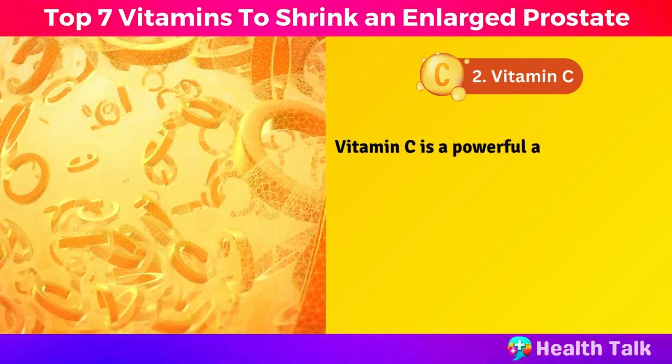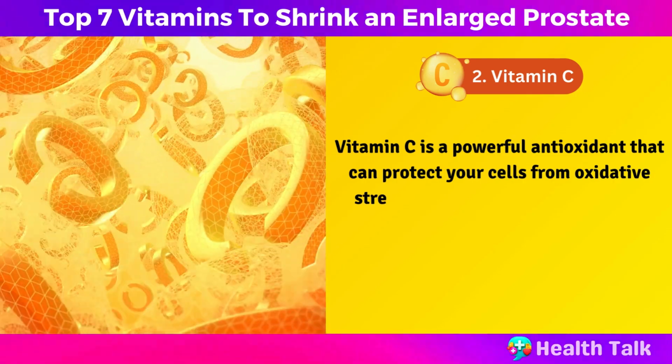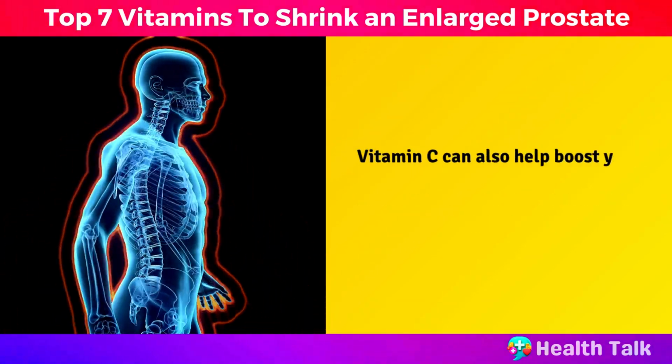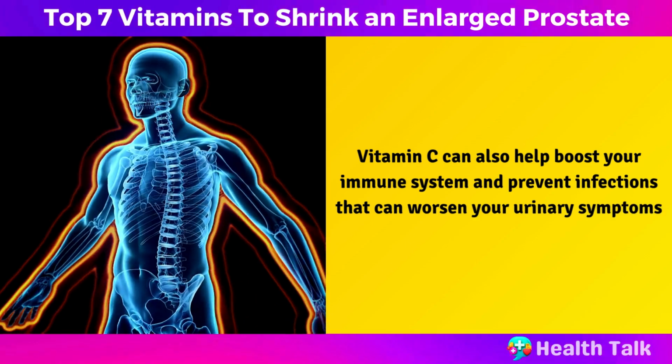Number 2. Vitamin C. Vitamin C is a powerful antioxidant that can protect your cells from oxidative stress and inflammation, which are both linked to BPH. Vitamin C can also help boost your immune system and prevent infections that can worsen your urinary symptoms.